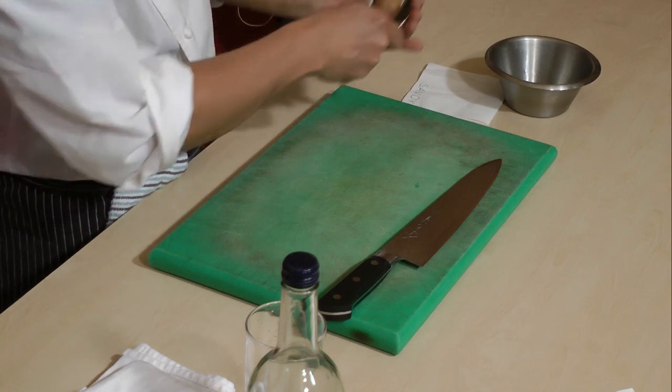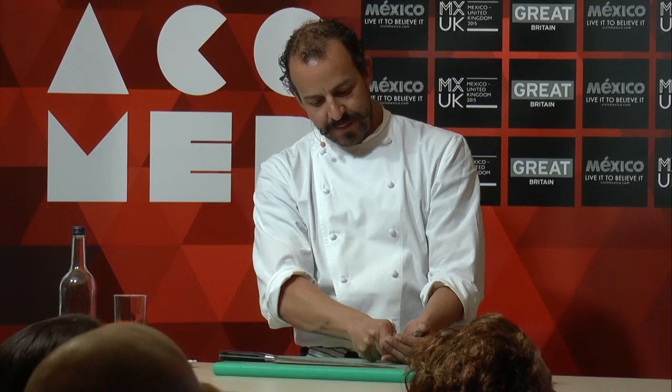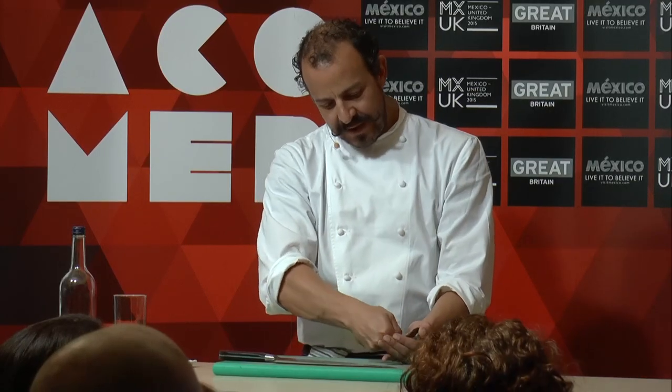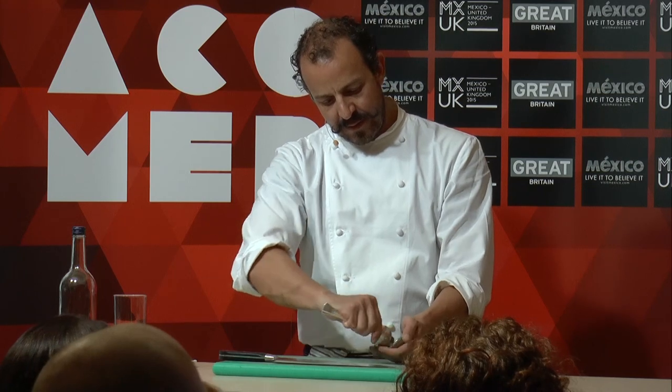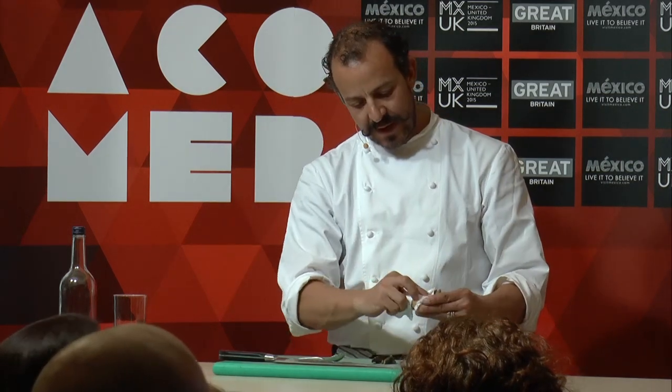¿Dónde está la cámara? Ahí estamos. Ahí está. Are we good there? Sí. Ahí está. So, very easy. You can see the shell has these beautiful colors inside.